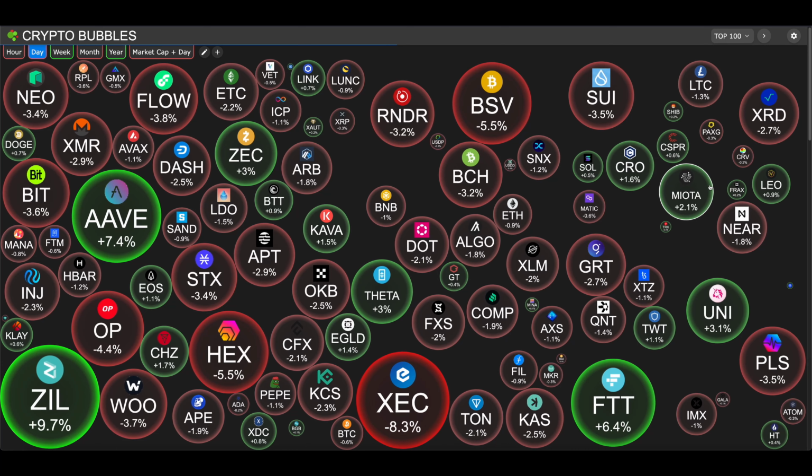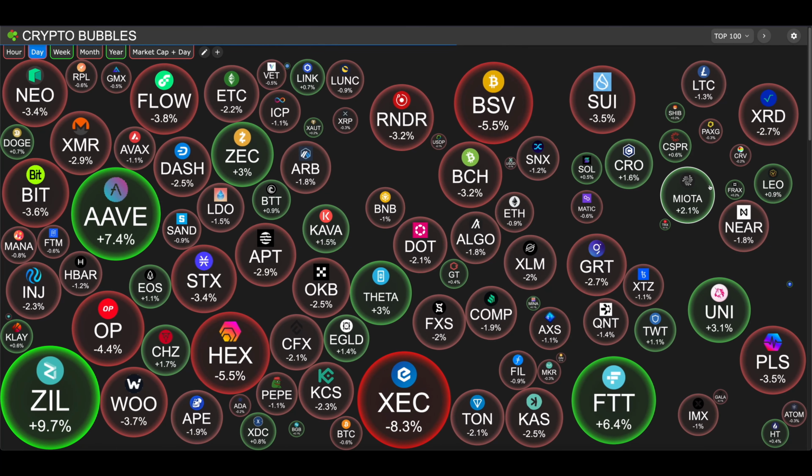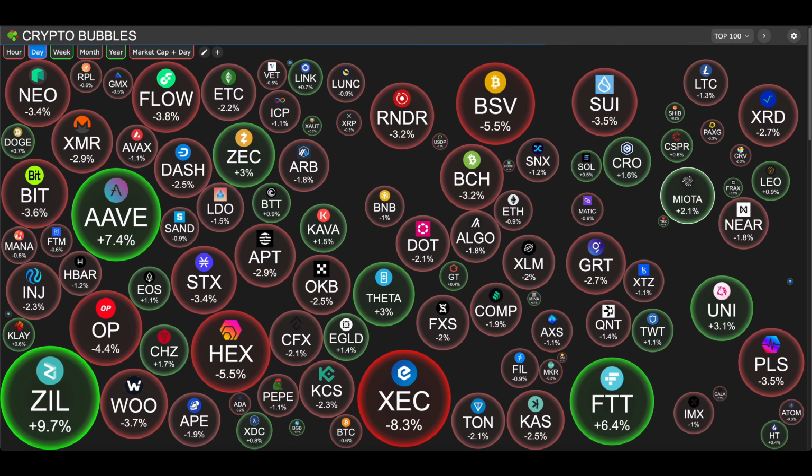We're on cryptobubbles.net. Taking a quick glance here at the markets. Looks like AAVE, ZIL, FTT, all up in the green. A lot of red, though, this morning, although not too bad.